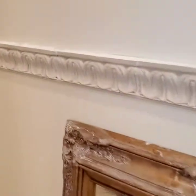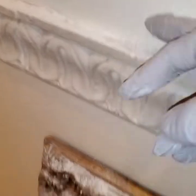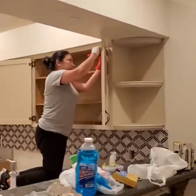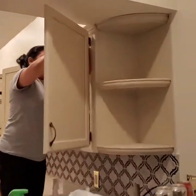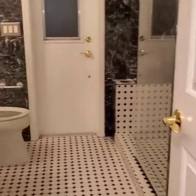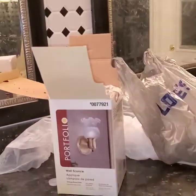Everything is, do you see? It's dusty. We have to vacuum a lot. This is a fine dust on the walls. She's cleaning really good the edges of the cabinet, the metal edges. This is another area, closet, another bathroom.